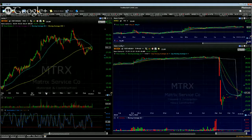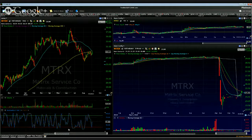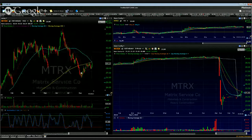MTRX is another one. I'll have to see if this one has any volume, because typically it does thin out at times. But you can see here it's been stuck at resistance, but this gap will take it all the way. It'll be a clean breakdown.